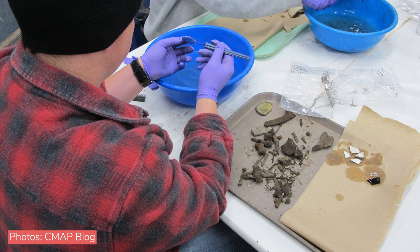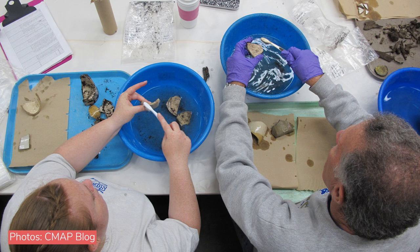Everything is then stored in these bags and then brought back to the lab. At the lab, they're cleaned or processed. And then you can analyze those artifacts if your question requires that level of study. Okay, so the question of, like, is there a wood floor at the stamp mill still? Would not necessarily require looking at nails. Yep, you don't need to collect any artifacts if you don't want to.